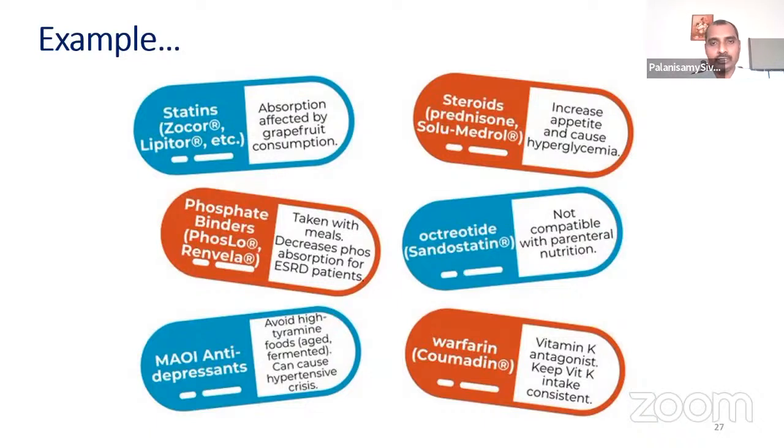And another one, drug, steroids. We know that corticosteroids can produce hyperglycemia. If you are giving corticosteroids to a patient with diabetes, it can produce hyperglycemia. At the end of the day, the patient will get excessive glucose, and you have to boost up the dose. Okay.